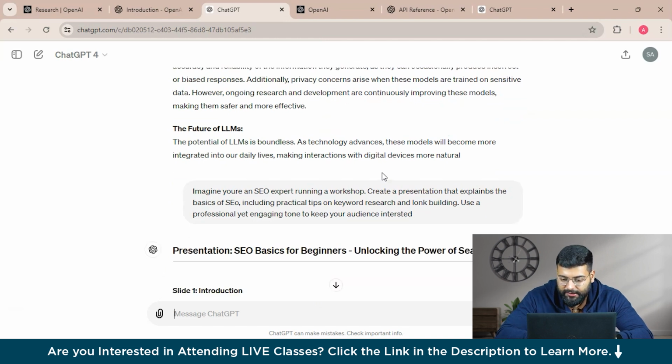But so let's simplify this prompt and see what context, task or persona we have mentioned here. So the context here is SEO workshop, and the task we have assigned to LLM is create a presentation of SEO basics, and the persona that we have asked the GPT is to act as a SEO expert, and the format we want the responses in slide presentation with tips, and the example we have given him is screenshots of SEO tools, and the tone we have asked him is professional and engaging.